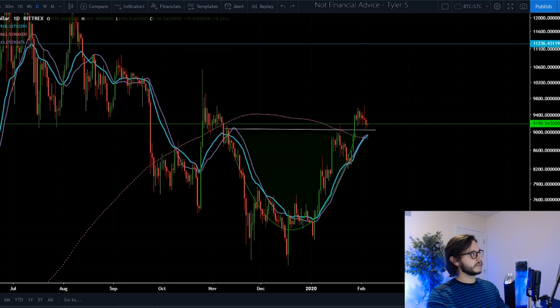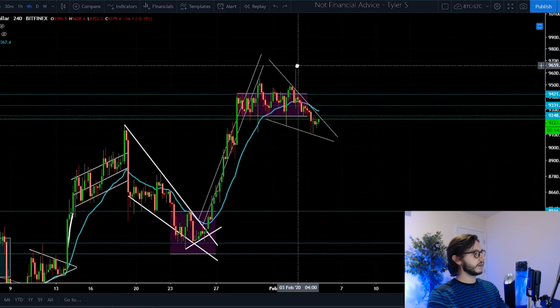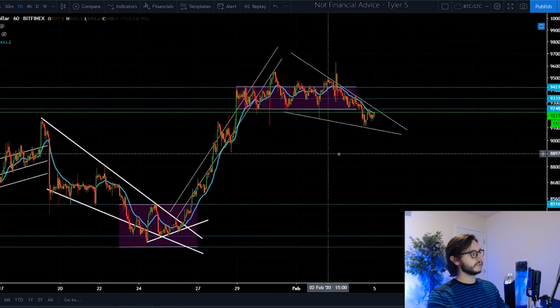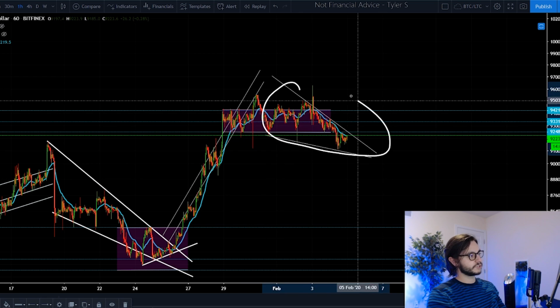And as far as downside, when we look on this smaller time frame, okay, you can see it here on the 4-hour chart. Now, I want to clarify some things with this as well. This is a very speculative falling wedge, similar to this one right here, okay? I don't think this is the exact structure of it.